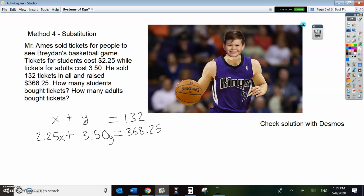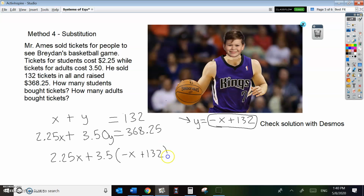So you can substitute into either equation. I prefer to use the simpler equation, so I'll change it to y equals minus x plus 132. So I used this equation here because it was simpler. And now I'm going to substitute this section here into the other equation. So 2.25x plus 3.5 times negative x plus 132 equals 368.25.